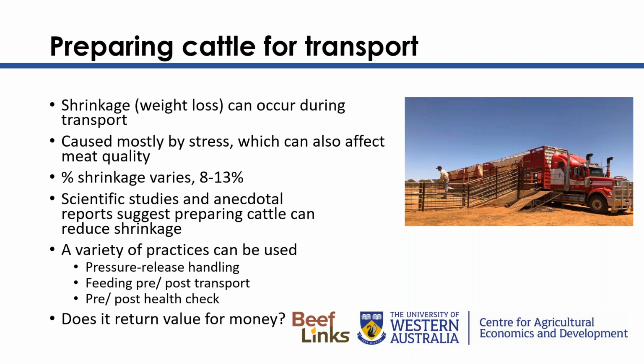There are a variety of practices that can be used to reduce animal stress and potentially therefore shrinkage. Some of those that we included in the project were pressure release stock handling, feeding and watering animals pre and post transport, and also those pre and post health checks to make sure that they're meeting their nutritional needs.